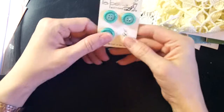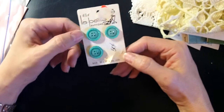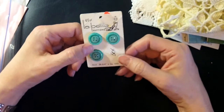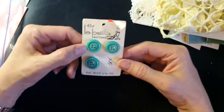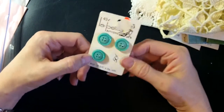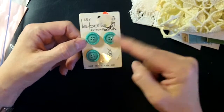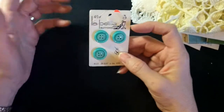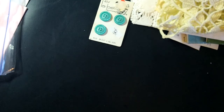And then there was a bunch of vintage buttons. There's always vintage buttons, so I got those. I'm not really much of a button person. I basically pretty much destashed all of my buttons. I'd sent a bunch to Irene, but I liked these because I like this color, and I just use my buttons as flower centers when I make homemade fabric flowers, so I did like those.